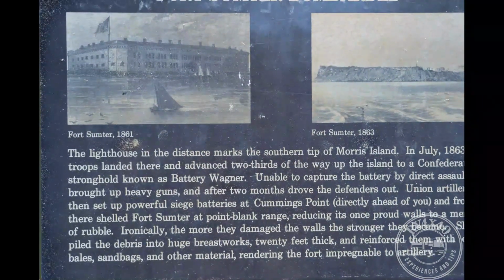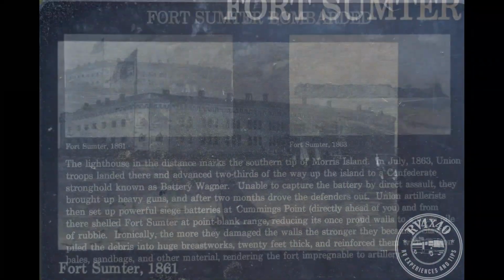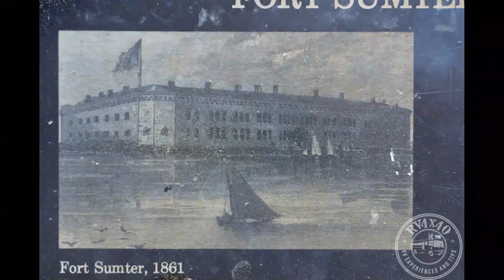There was a small garrison in the various forts in Charleston, commanded by Major Robert Anderson. The Confederate government made several demands for the surrender of the Union forts, but Anderson refused as he had no orders other than to maintain his garrison there.